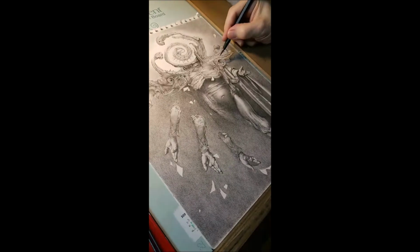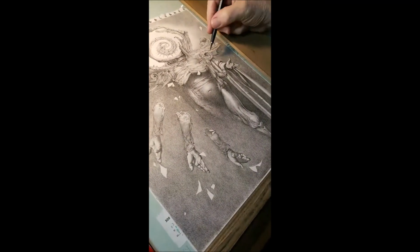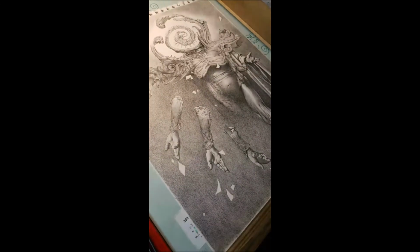The other board is Ampersand Claybord. It's really kind of cool to look at in person. It's hard to see online. Yeah, but all your stuff is like that.